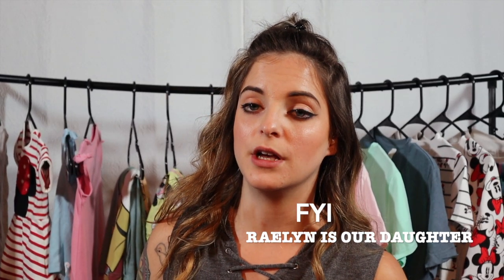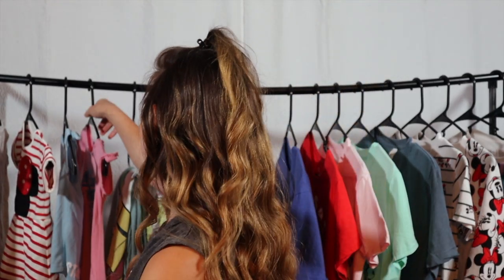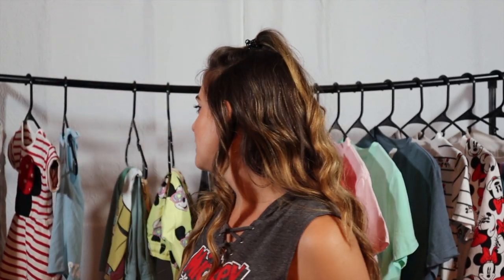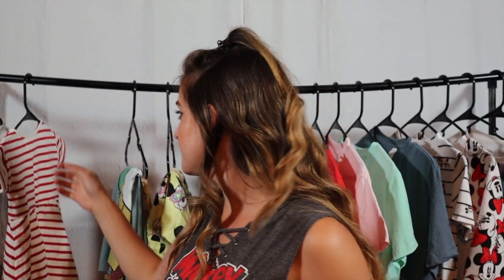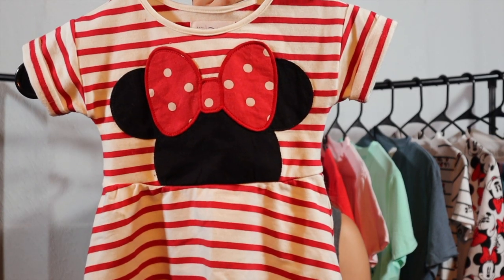So Raylan, we like to get her clothes at Target. Target has a pretty great selection of Disney stuff for kids. You can find Disney stuff pretty much anywhere for kids, but majority of the stuff is bought at Target, and we have one dress that we did buy at Baby Gap, because Baby Gap does have some cute stuff. So, you know, you gotta do Pizza Planet, Toy Story, cute little dress. And then we have another Toy Story shirt. And both of these are from Target. And lastly, this one is from Target too. Gotta throw in. And this would be Baby Gap. Cute dress. It's kind of thick, but it is really cute.